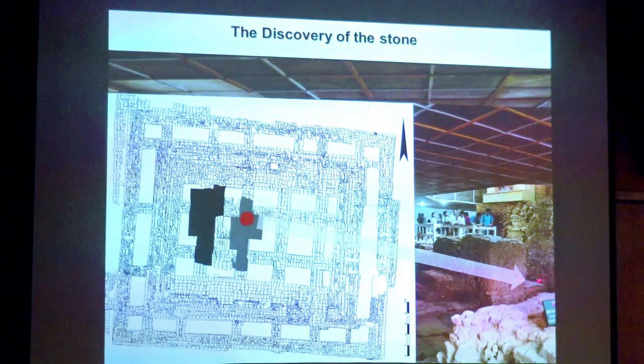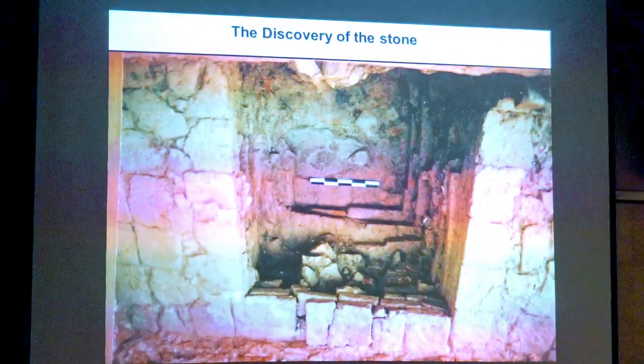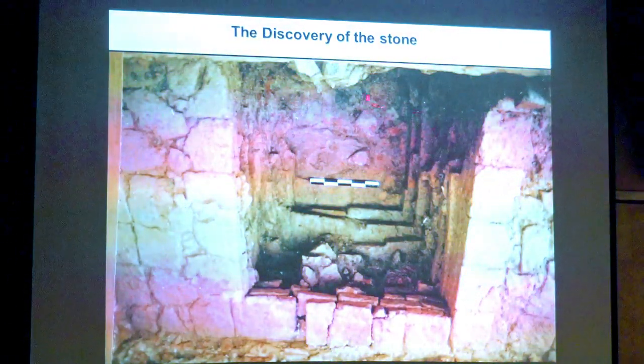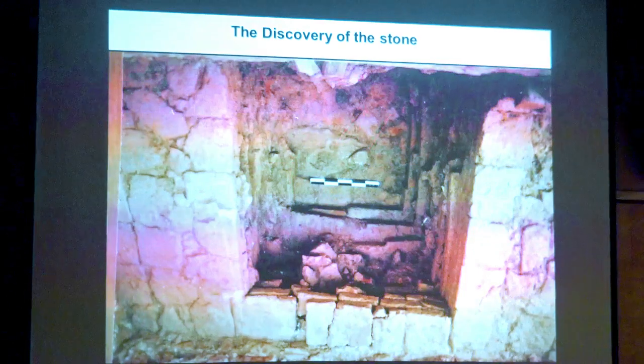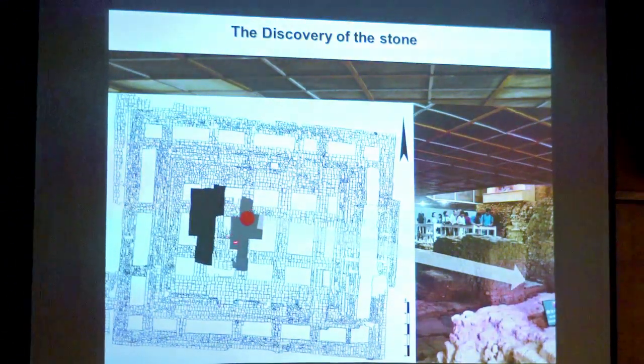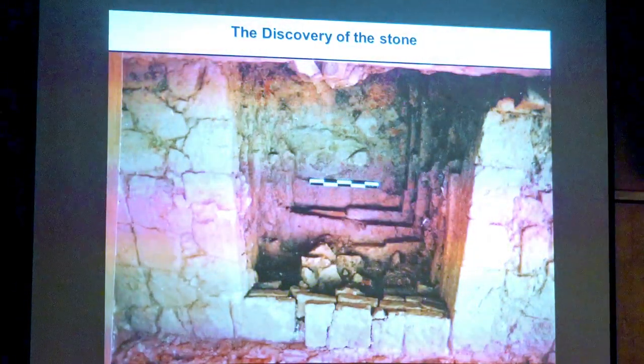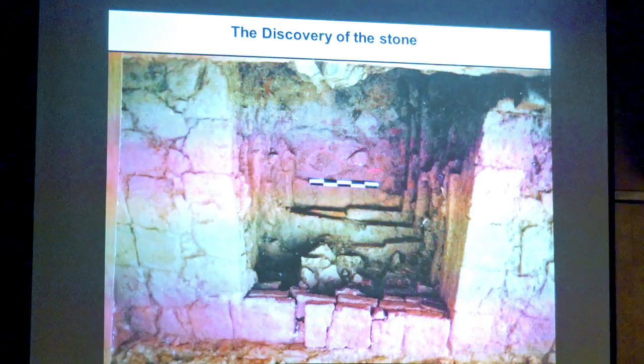Here we discovered a stone piece. This is how the stone piece was at first. During our excavation, we found this stone piece inside the room. If you see here, this is a room, and inside the room we found this stone piece. What this stone piece was, we didn't know. It was just lying like that.